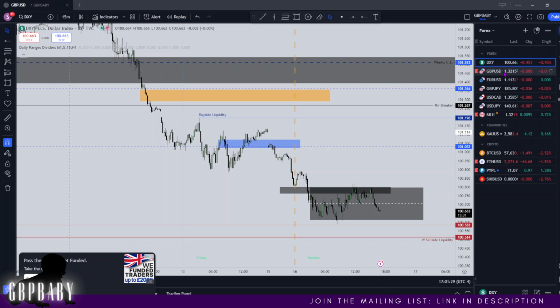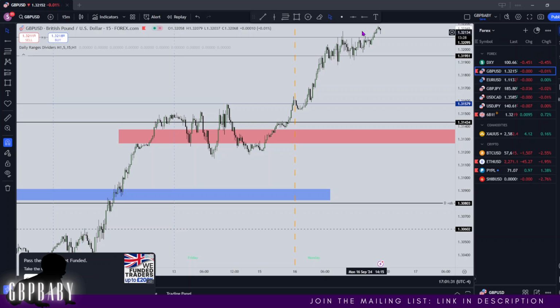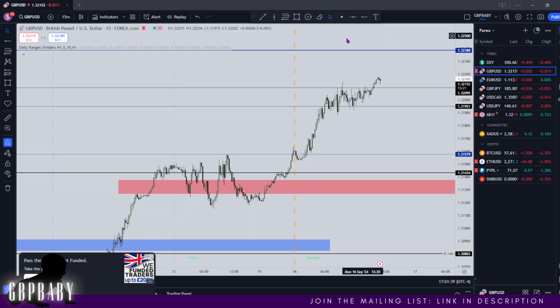Same on GBP, the consolidation, draw that out, same thing. It should be able to respect at least the midpoint of that if we're going to be continuing to our buy side target. So I hope that all makes sense, guys.